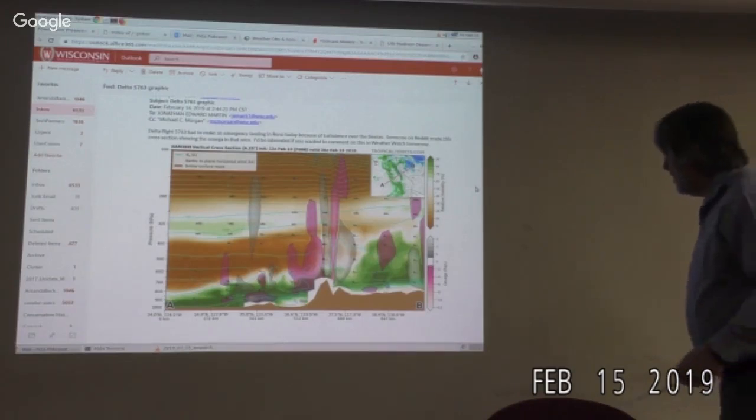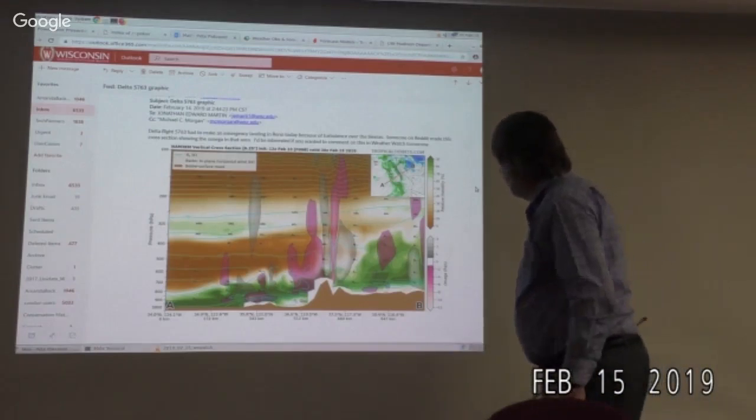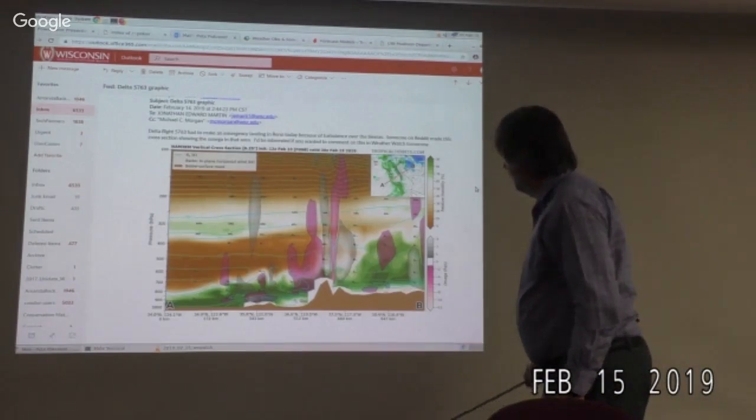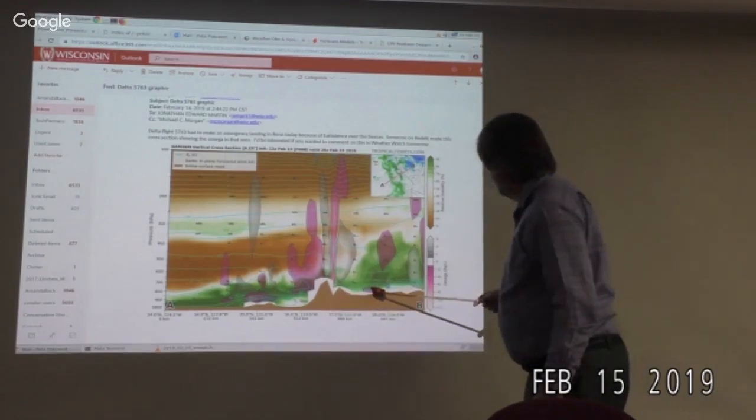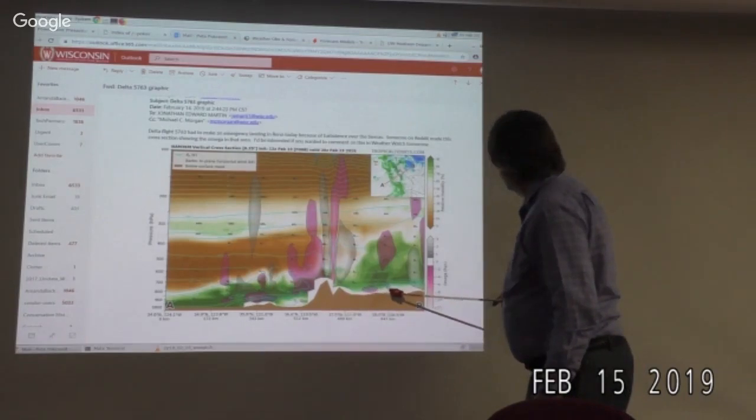Well, this is a downslope windstorm, apparently. Now, where was the airplane landing? It's Reno, so near this. It's supposed to go to Seattle, somewhere around here.